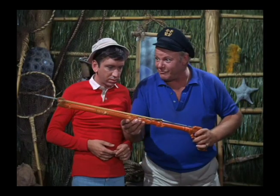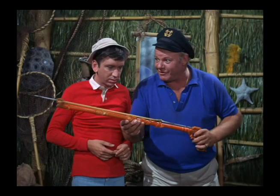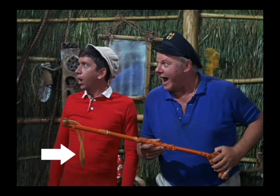They did an excellent job on this spear gun. It really looks like it's operable, and after he shoots it, the rubber band part up to the front looks like it could be the professor's stethoscope hose.